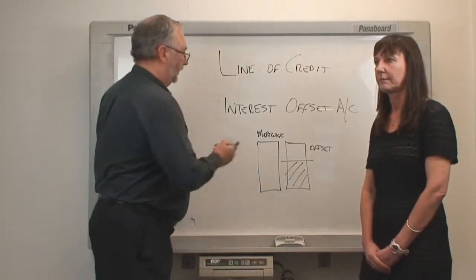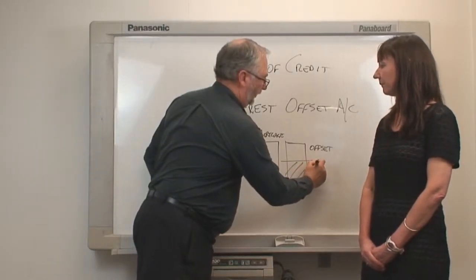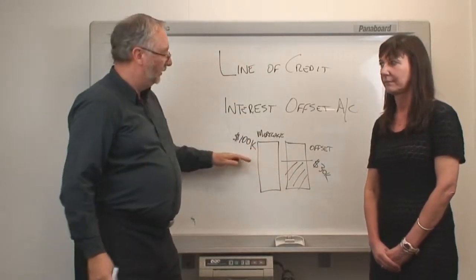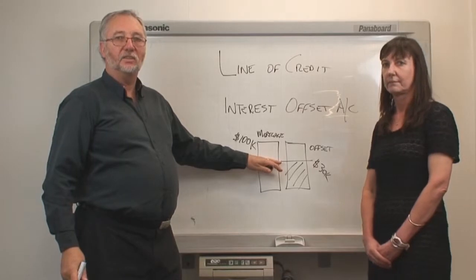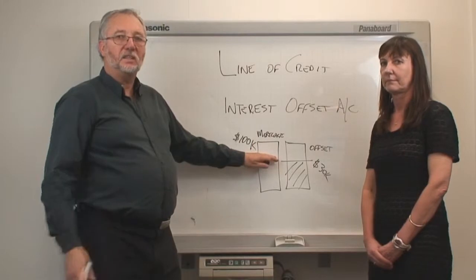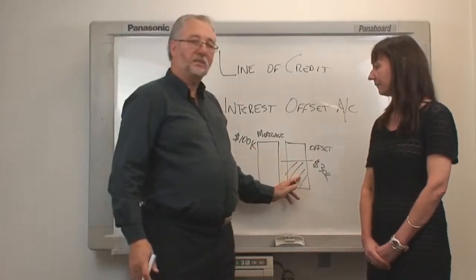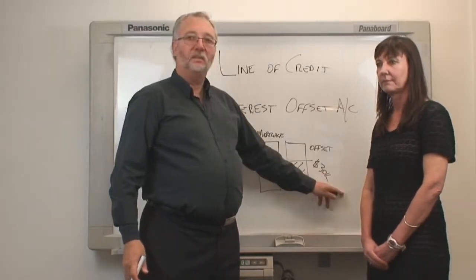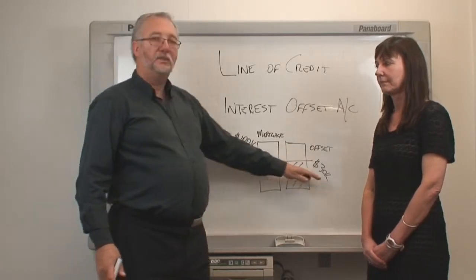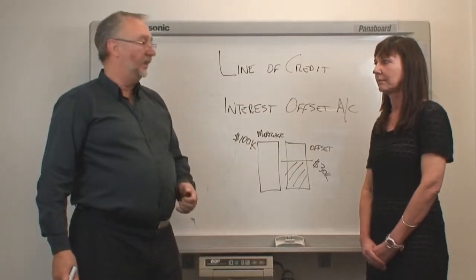So if your mortgage is $100,000 and you have $30,000 in your offset account, then you only pay interest on $70,000, right? So it works well for you. If you've got this as an investment property, then you maintain your tax deduction here, but if you were to pull some money out of here to go and buy a boat, you haven't jeopardised the deduction of your interest. All the while, making sure if you've got plenty of spare money in here and you're playing the 55-day game with your credit card, yes.